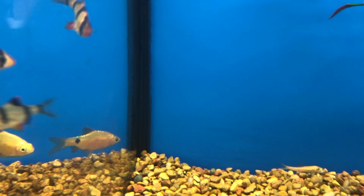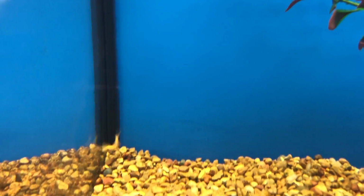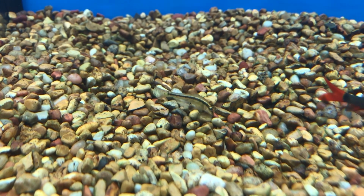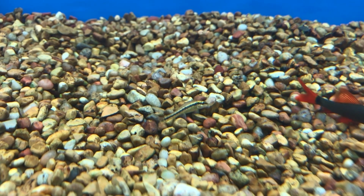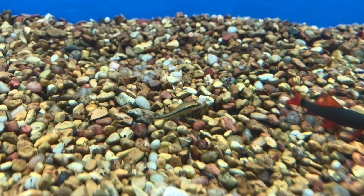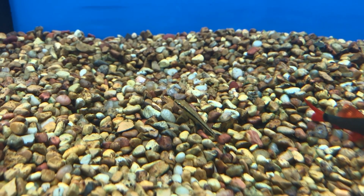This is not true. They can get up to 6 inches long, which doesn't put them in the category of monster fish, but they're not going to fit comfortably in a 5 or 10 gallon. I know you might want to fight me on this, but I say give them at least 55 gallons so they can have plenty of space to spaz out, and the exercise will help with the next thing.